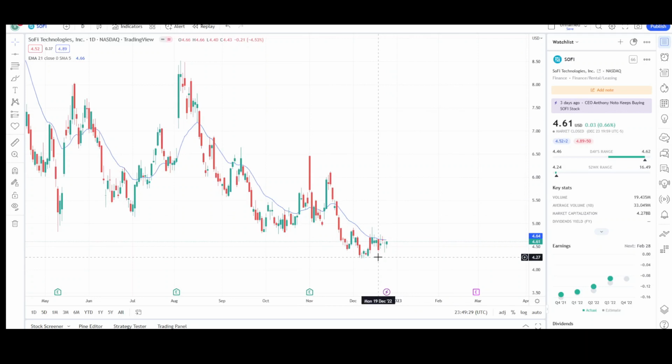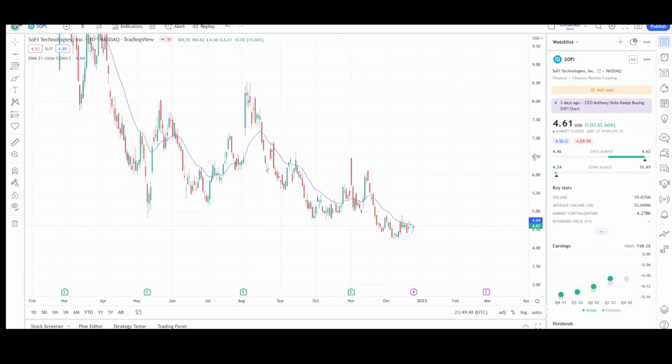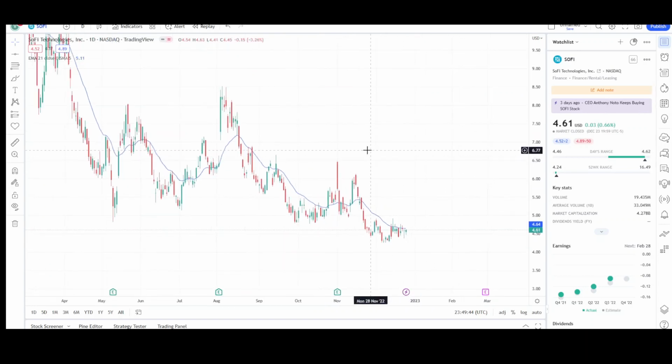So this is already at 52-week low territory, and if the S&P drops, most likely this stock is going to drop too. So it's a very bad sign that we're already near 52-week lows, and the S&P or even the Nasdaq has a lot of room to fall too. So that's not a good sign. That's the first thing you've got to notice.